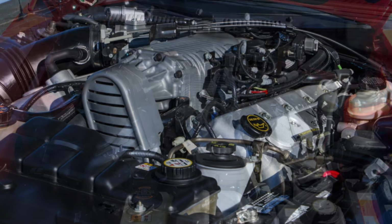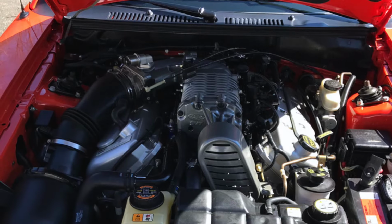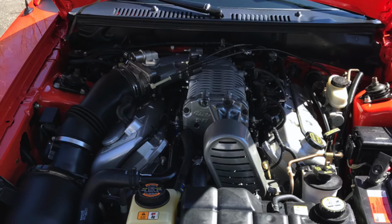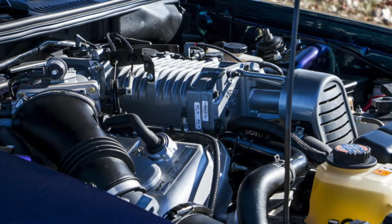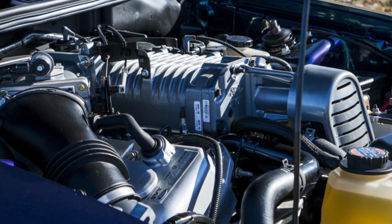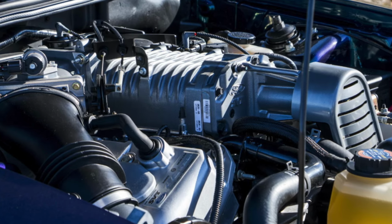Power figures were impressive, 390 horsepower and 390 pound-feet of torque. This blown twin-cam engine built revs intensely in first and second gear, allowing the Cobra to accelerate from 0 to 60 in only 4.5 seconds.